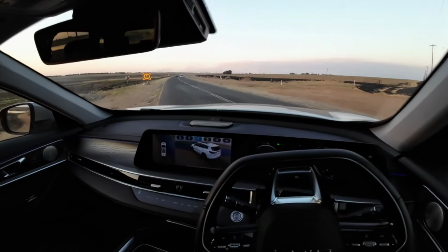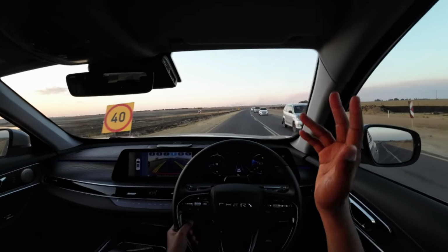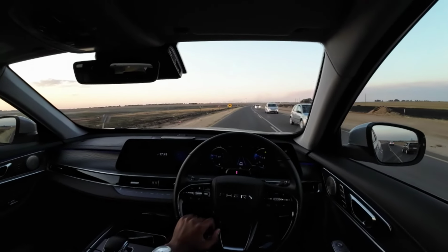I see everyone's lights on except for this Avanza and the other 2 cars, of course. Ow, okay, let me just keep quiet on the lights thing.